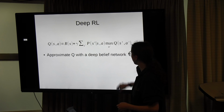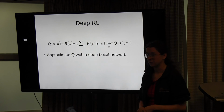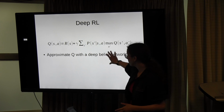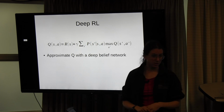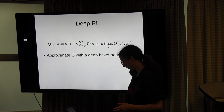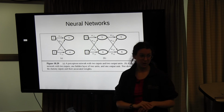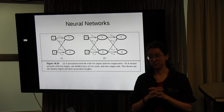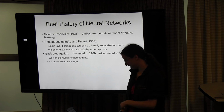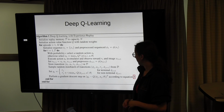So the paper about deep RL uses the Bellman equation, just like a lot of our other algorithms, but basically approximating this Q function with a deep belief network. I haven't really told you the details of that, but you can think of it as a network like this one with lots of hidden layers and lots of connections that it's training on lots and lots of data using the GPU and Hinton's trick. So here's their algorithm.